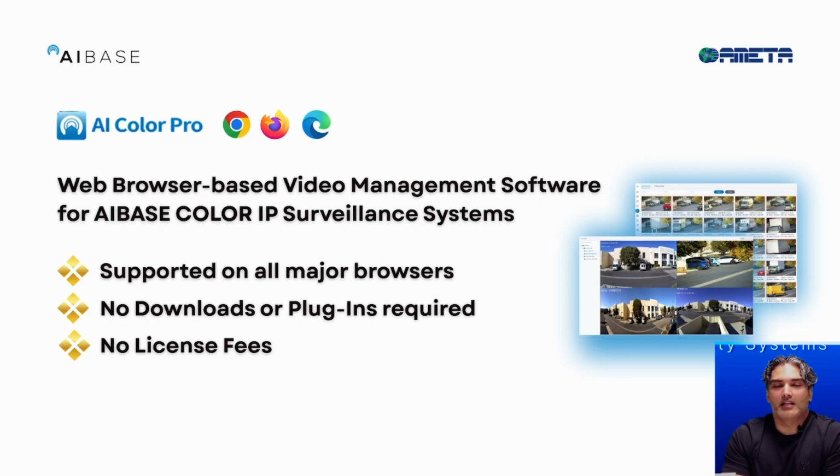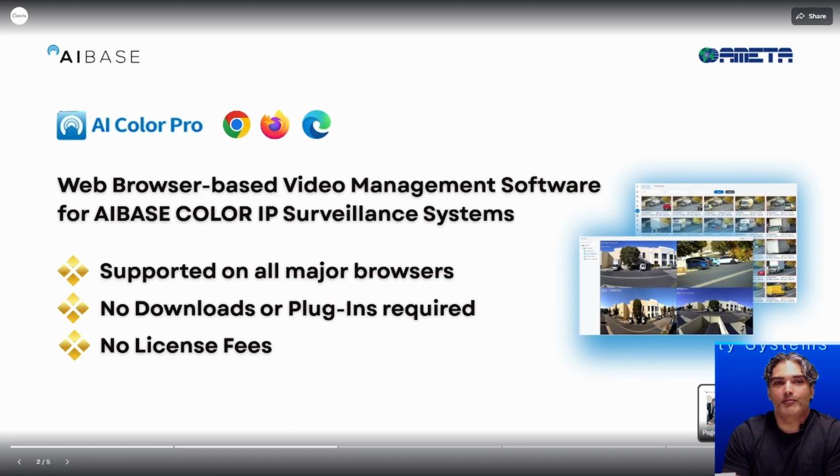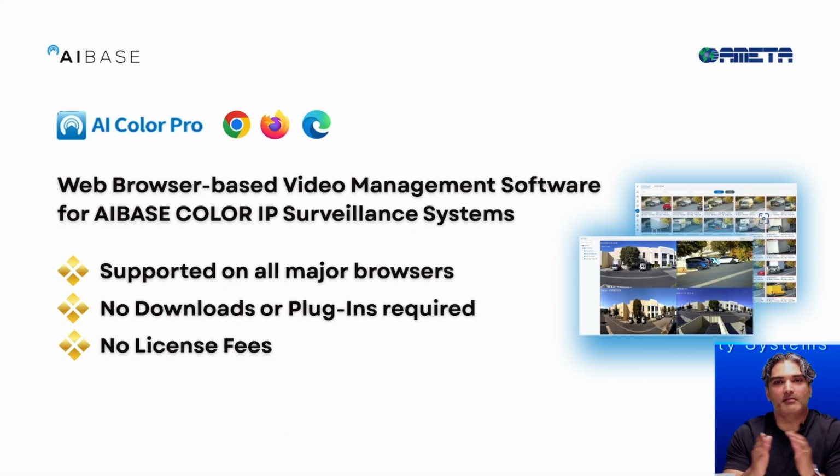So I'm going to start with talking about the platform itself. As I mentioned before, AI Caller Pro WebVMS Lite is a fully web browser-based video management system. So what does that mean? That means no software installation on any computer, no plugins, no complicated setup. It runs directly inside popular browsers like Chrome, Firefox, Microsoft Edge, or even Safari. Okay? So whether you or your client are using a Windows or a Mac system, the AI-based cloud WebVMS will work perfectly fine on those browsers and on those machines.